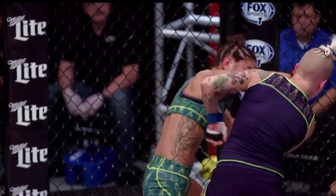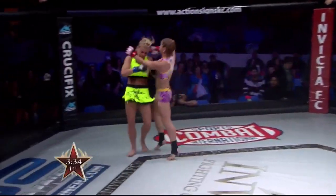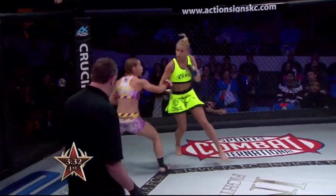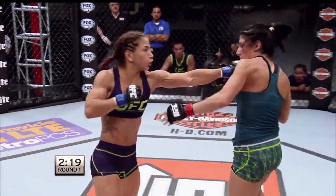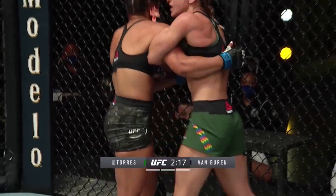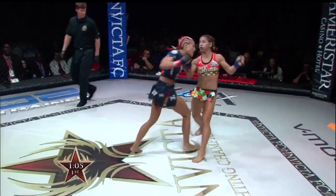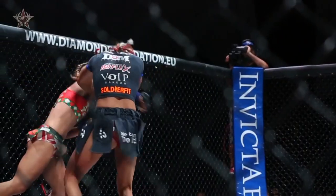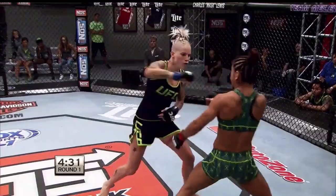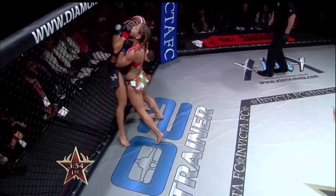Tecia Torres is tagging her right now, John. Torres is so much faster than her right now. And there's that front leg sidekick that she utilizes so well, even just to push a fighter away from her. And her balance is so good, she can throw two of them. She throws the first one, you go to grab it, she kicks it with the second one. So a little bit more deliberate pace in the second round as we go under a minute to go.